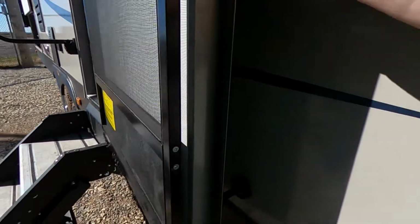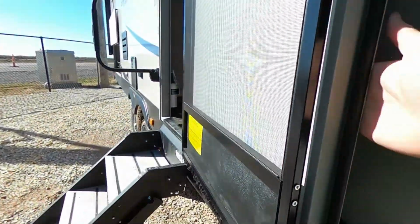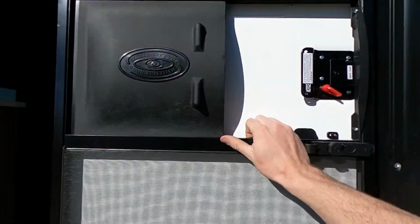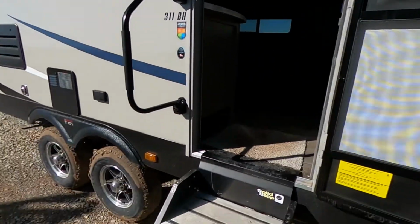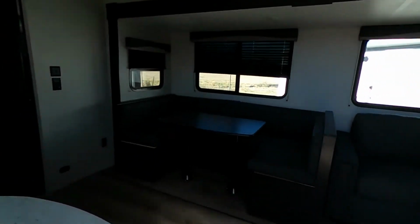Now one thing that I really like over here is the magnetic door. So whenever the door is open, we'll get that magnet right there, making sure it's not going to go anywhere unless we really want it to. And we do have the bug door, which is always nice, and our solid steps with the grab handle, and in we go. All right.